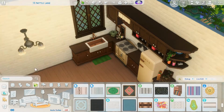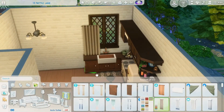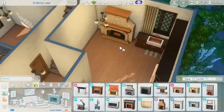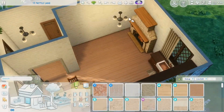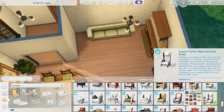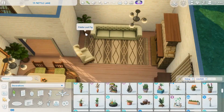To the right of the fridge, you've also got a cute little wooden box of turnips and a paper bag of groceries. Those two items are from the debug menu of the Cottage Living pack, and I just really love the debug menu and the clutter that came from that pack. Everyone says it, but the Cottage Living debug and live edit items are chef's kiss. They're amazing.